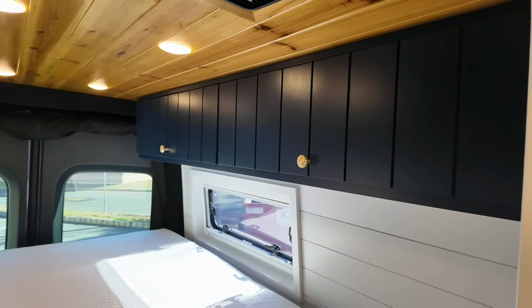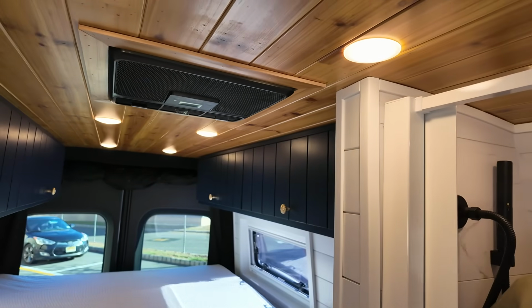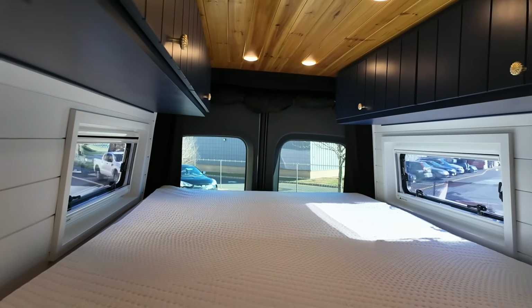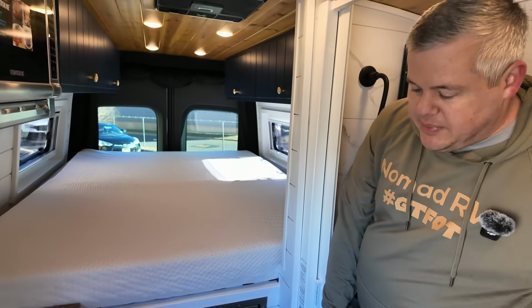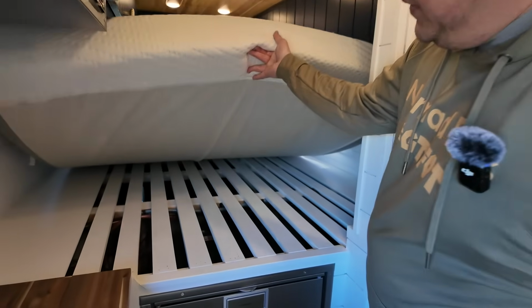You're going to briefly see a bug screen back there. We'll show you when we get to the back. You're going to see your Dometic RTX 2000 12-volt air conditioning. You're going to have also the Bowtie windows on both sides for cross breeze. They awning out. Again, bug shade and then night shade. And then you can't see from this angle, but there are night lights in the back with USBs for charging phones and stuff. Your bed is always vented.